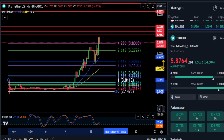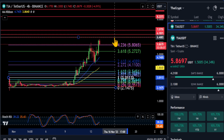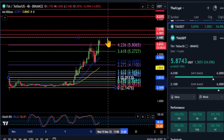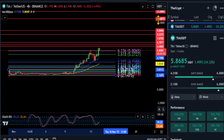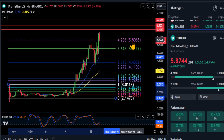And I do have some levels marked out here to the upside. These are your Fibonacci retracement levels from the high to the low and potential targets. So you have 6.4, 6.7, 7, 8.2, and then all the way up here to your 2.618 at 840, your 3.618 at 1060, and so on and so forth. So we'll see if they get hit, but for now, watch 580.